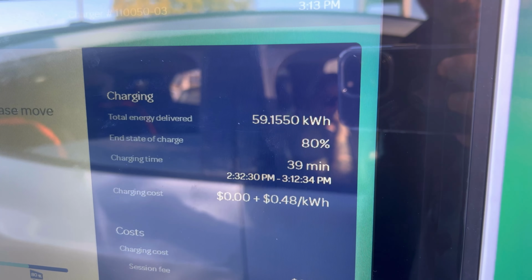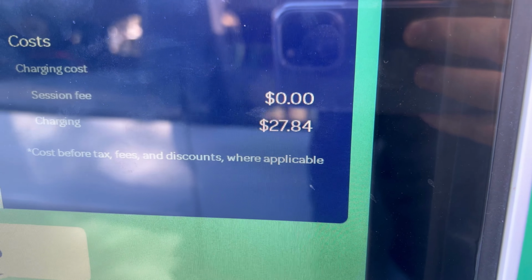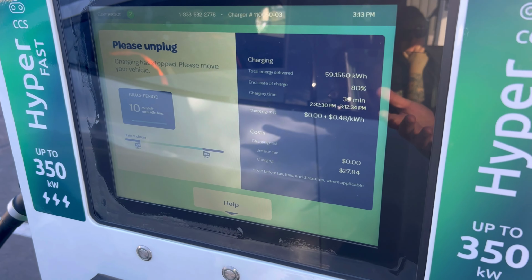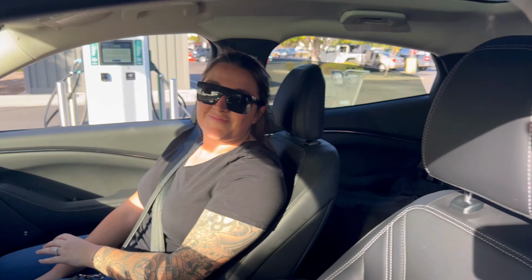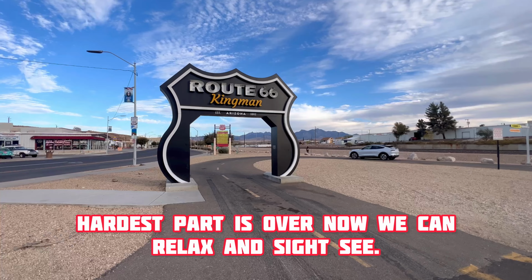You don't have to have a membership or anything. You guys can see we got from 16% to 80%, 39 minutes, and it was $27, almost $30. So, I mean, is that better than gas? I honestly don't know because for 30 bucks I can get the same amount of fuel mileage. So that's kind of interesting. But does it look this good going down the road?